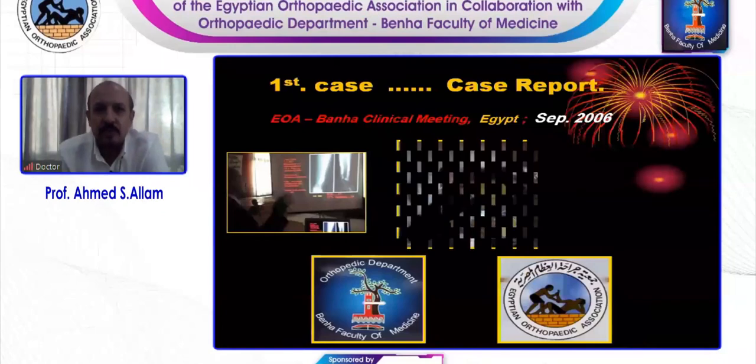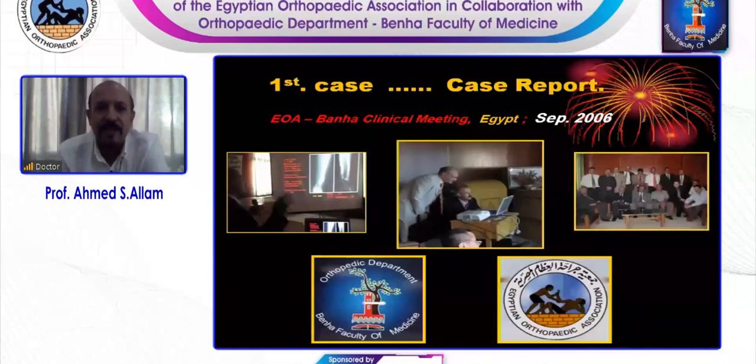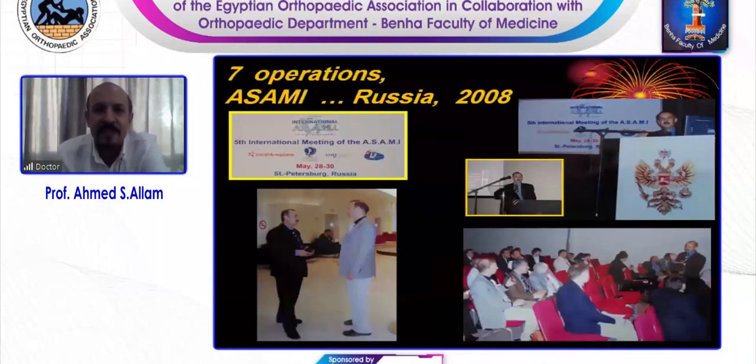The first case was presented as a case report in the same Benha clinical meeting like this one today with the Egyptian Orthopedic Association, but in 2006. It is about 15 years ago. With 7 operations, it was presented in Russia at the SICOT meeting in 2008. These photos were taken by my dear friend, Dr. Saad Gaballah. He is with us now. He is the one who took these nice photos.